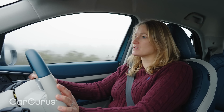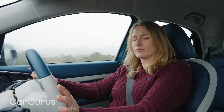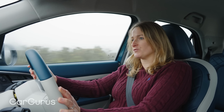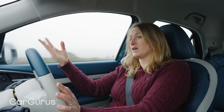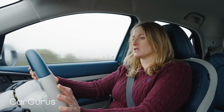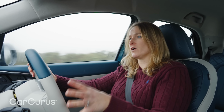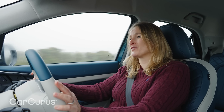As for the performance, absolutely fine. It doesn't feel as urgent as rivals like the MG4. I spent a lot of time in the MG4 recently, and that feels much nippier at lower speeds. But this feels absolutely fine. You're going to have absolutely no qualms at all getting out of a junction into fast-moving traffic, a fast merge, this kind of thing. The performance is just fine. It's adequate for what you want. In fact, I would say that sums up everything about the way that the ORA drives.